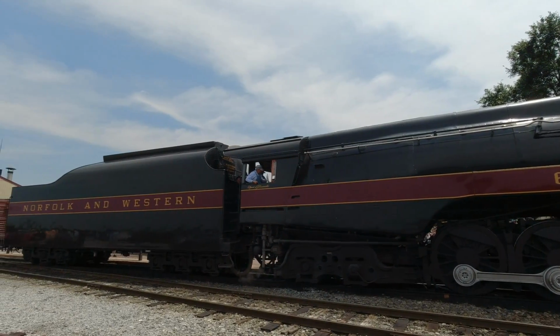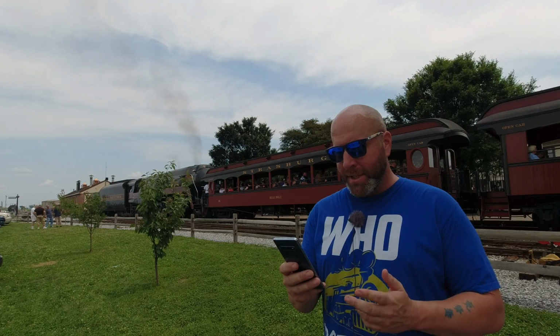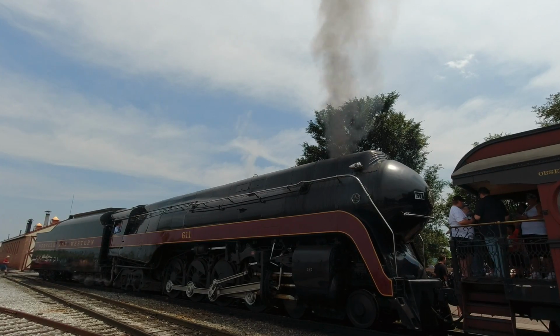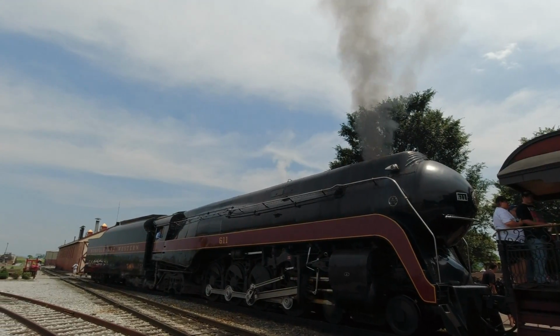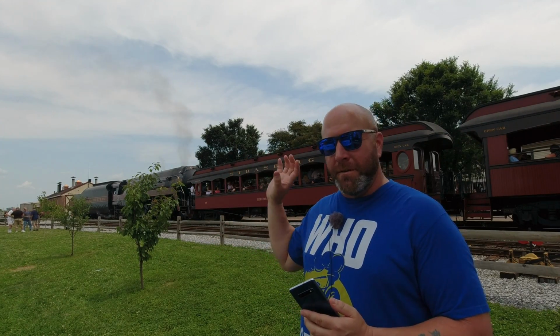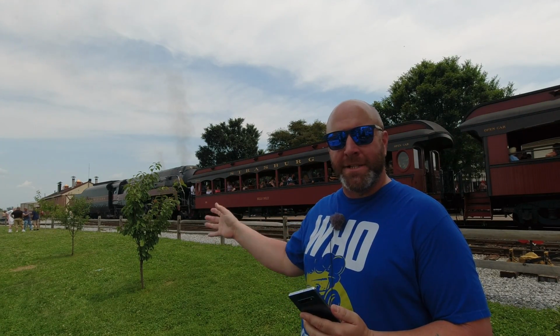And it's one of the last steam passenger locomotives built in the United States that represents the pinnacle of steam locomotive technology. So as you can see, it has a very unique look to it compared to other locomotives I've seen in Steamtown and at Reading and Northern. It is shaped like a bullet. It's built for fast, streamlined service of both passenger and freight.